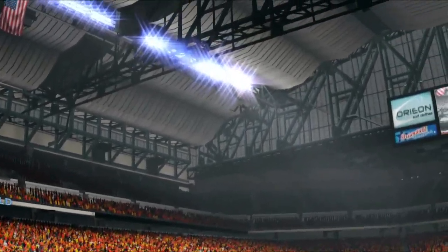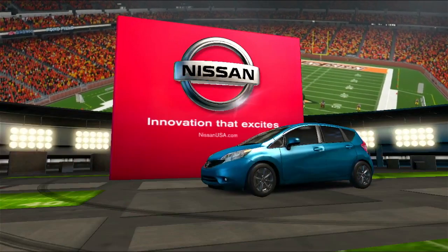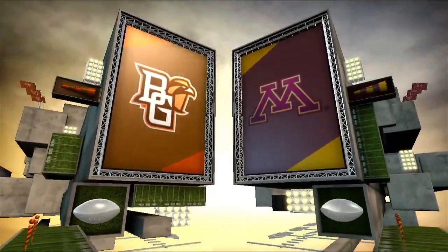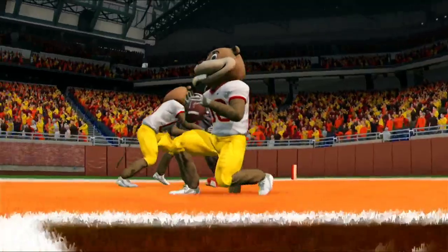26-17, Golden Gophers. We've played 30 minutes. Glad to have you with us on the EA Sports NCAA Football 14 Halftime Show presented by Nissan. Innovation that excites. David Pollack and I here in the studio to break down everything that just happened in your game.